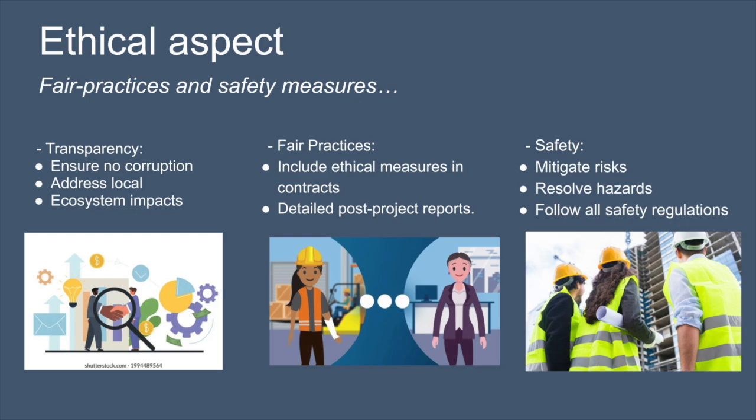As for safety measures, it is clear that there may be many issues and risks following the construction of the hydroelectric dam. It is the job of the engineers and their teams to see that these risks are all avoided and all the endangering situations should be resolved. All safety regulations must be respected.